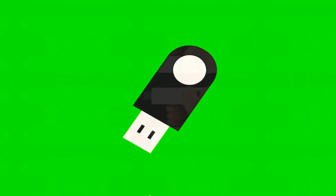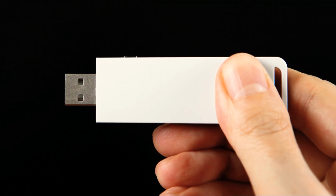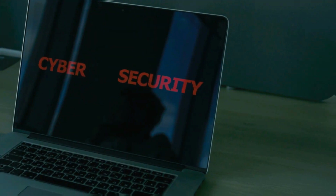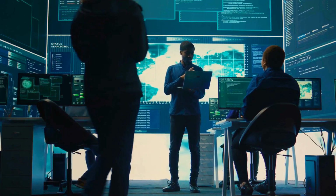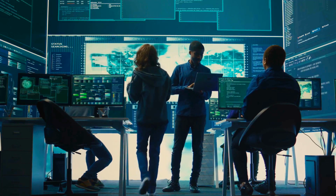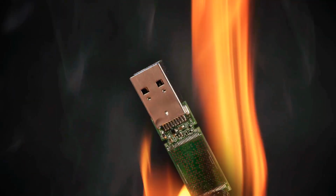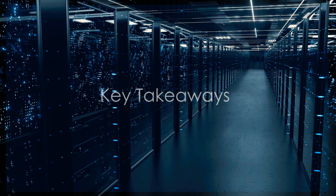Now, you're probably wondering, how do you move files in or out of an air-gapped system? Good question. The old school way is using removable media, like USB drives or DVDs, but that opens the door to a different kind of risk, sneaker net attacks. If that USB stick is infected, guess what? Your island isn't so safe anymore. That's why even file transfers are done under strict rules, often with deep scans, multiple checks, or even physically destroying the USB after use.